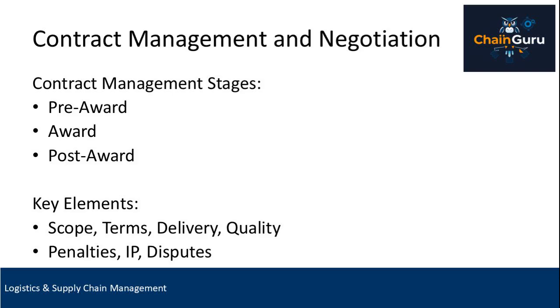It ensures that both the buyer and supplier uphold their commitments and that the business relationship remains productive, fair, and aligned with expectations. Let's look at the 3 key stages of contract management. Stage 1 is pre-award. This is where all the groundwork is laid.